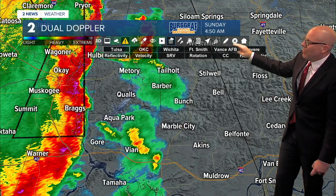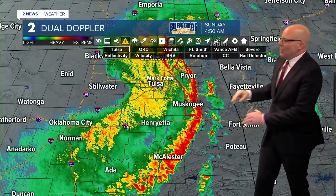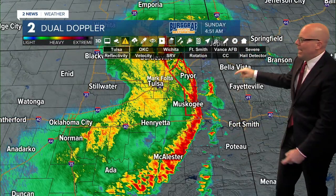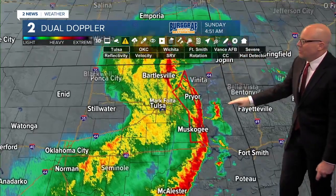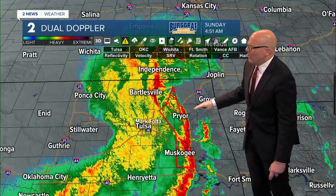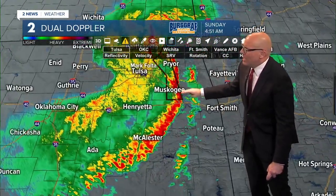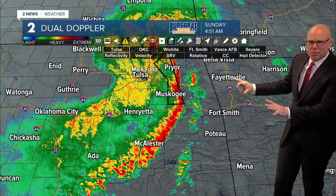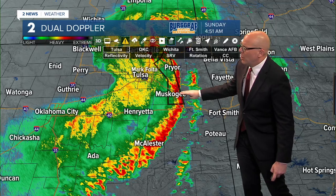So let's go ahead and remove that. I'm going to go back, zoom out across the area. Again, we still have that one broad area tornado warning. It doesn't look like we even have any severe thunderstorm warnings at the moment, which is certainly some good news. And so potentially might be able to go back to regular programming here as we continue to monitor these strong to severe storms that continue to work their way across eastern portions of Oklahoma this morning.